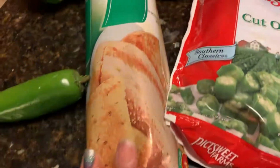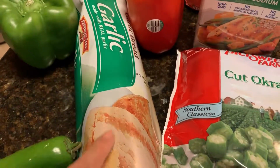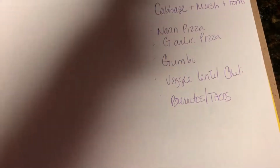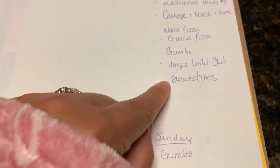The other garlic bread that we have is specifically for the gumbo. I'm making the veggie lentil chili. Again, that's what these beans are for. And then we have the burritos and tacos that I'm going to be making as well.